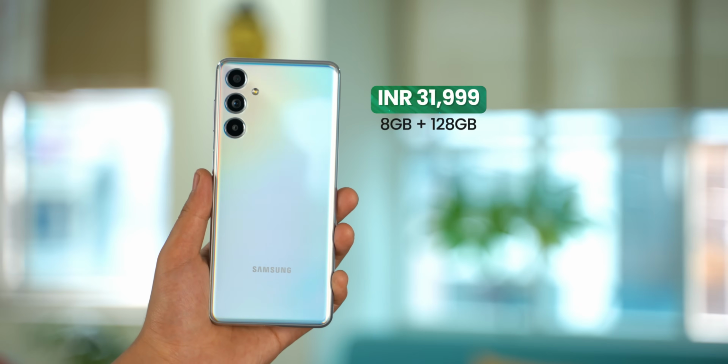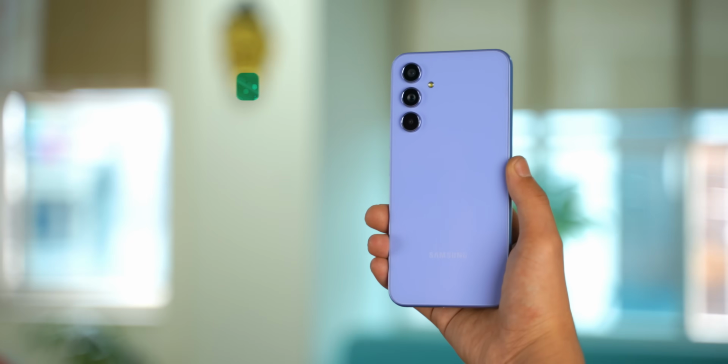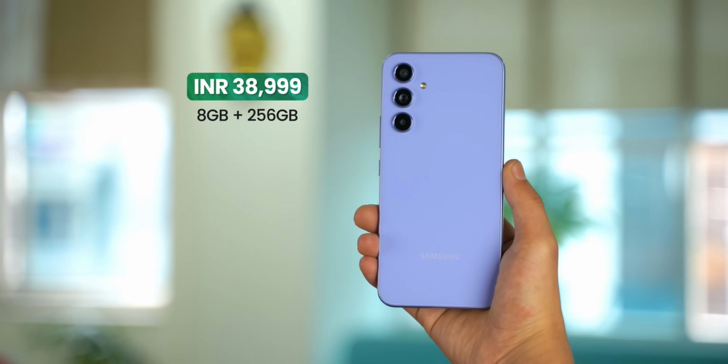However, Samsung has really spiced things up by pricing the Galaxy F54 quite aggressively. So if you compare the MRP of these two phones, jumping to the Galaxy A54 by adding almost 9,000 rupees more just does not make sense.